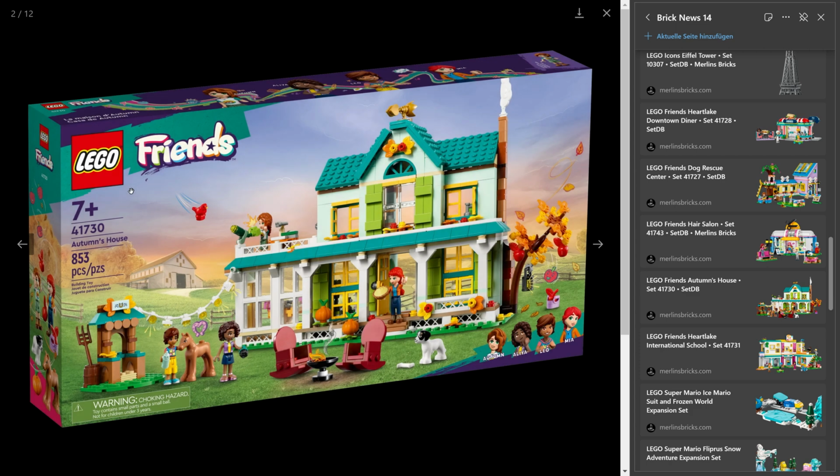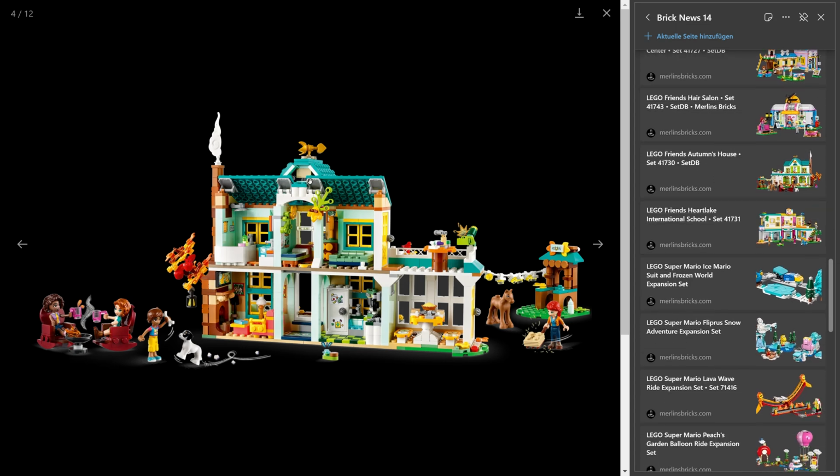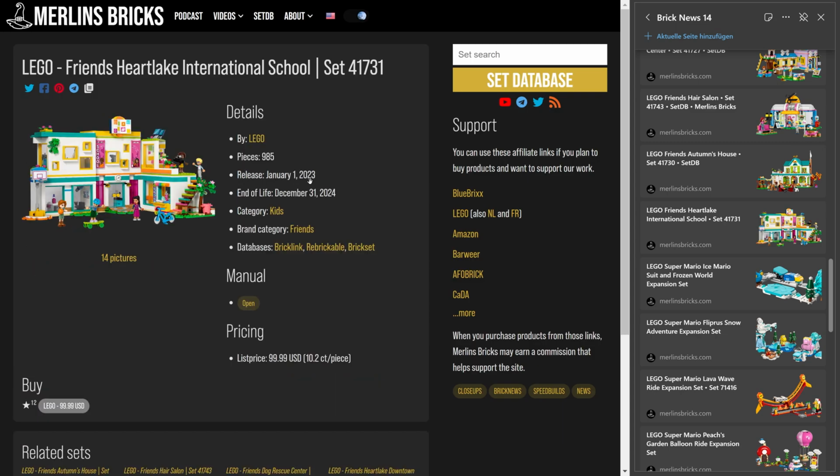Yeah, there's 4 characters in there: Autumn, Alia, Leo, and Mia. And there is a small pony, and there's a doggy, and I think it's going to be amazing. It has 1 million stickers because it's LEGO, but all in all, nice brick build, nice elements. There's even a tree. I mean, there are not so many Friends sets where you can build your own tree, so that is quite nice. And there is sand green in there.